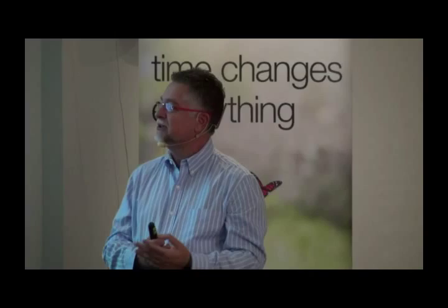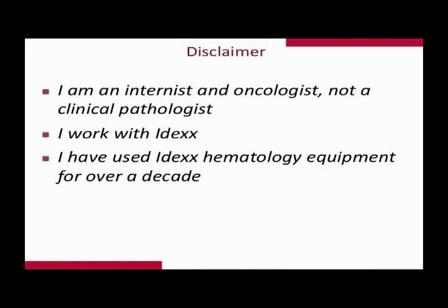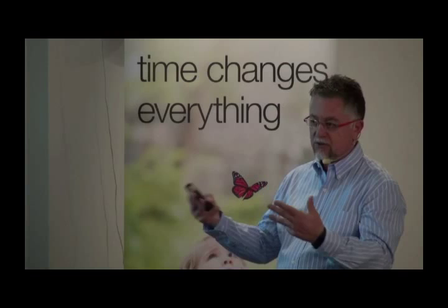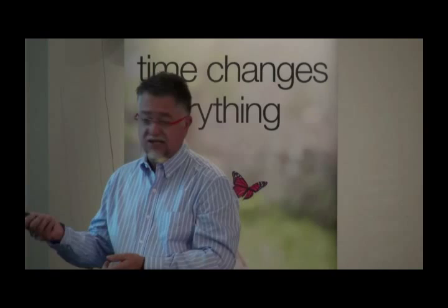So now I have worked with IDEX, as Matt was telling you, since the old days of the laser side, and now I'm working with them doing a number of different things. And I have used IDEX hematology equipment since the laser side came out. So I'm biased, right? And even when I lecture for groups that have nothing to do with IDEX, I have this exact same disclaimer, because that's what I use.